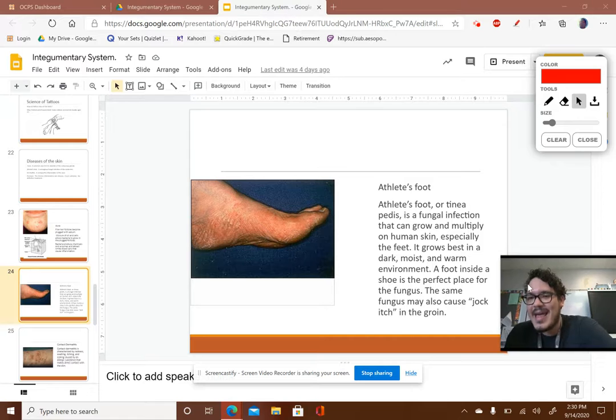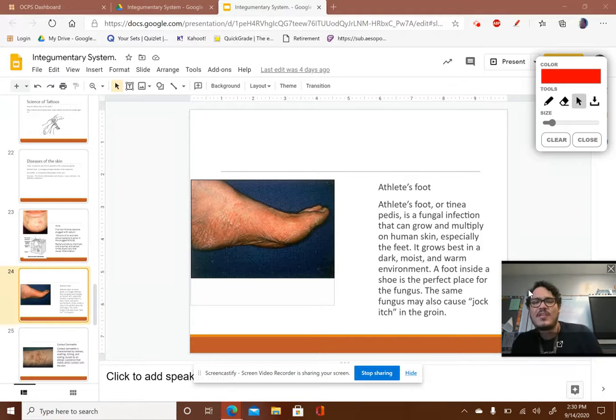Next we've got athlete's foot, or tinea pedis, that's the Latin for it. It is a fungal infection that can grow and multiply on human skin. Fungal infections are really unique because, unlike bacterial and viral infections, fungi reproduce via spores. They secrete spores that travel in the air and on animals, sometimes get to us, and these spores can physically grow on your skin.